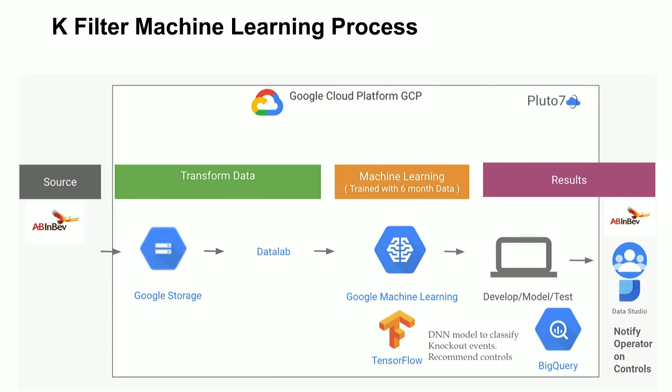So this is the general architecture. Most machine learning solutions based on Google Cloud Platform will have some variation of it. At the end of the day, there's input of data, and there's processing of data using Dataflow. Datalab is nothing but an IPython notebook that a machine learning expert will use to develop the machine learning model. Then it gets deployed onto Google Cloud Machine Learning Engine. The predictions are made, and those then either get connected to the control systems or give a recommendation to the controller.